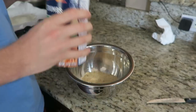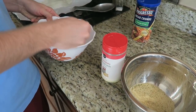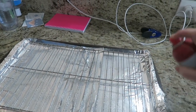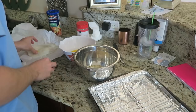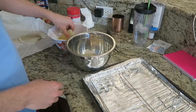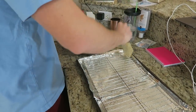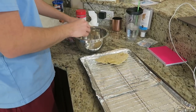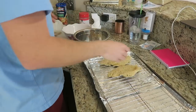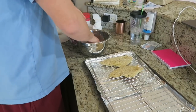Sometimes we just put it straight into the oven with some seasoning on it, and fish takes really fast to cook. But this day, Chris wanted to do a little battered fish. So we sprayed a rack on a cookie sheet, and Chris took the fish and dipped it in some egg and then in some breadcrumbs and put it on the rack. And then after that, he just sprinkled it with some melted butter and some Parmesan cheese, and it makes a really good Parmesan cheese crusted fish, and it's actually very, very simple to do.